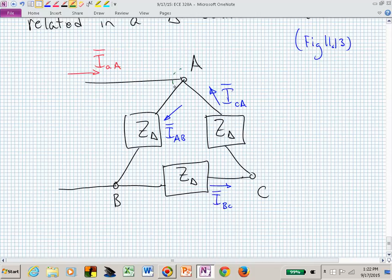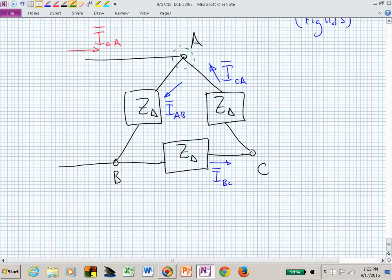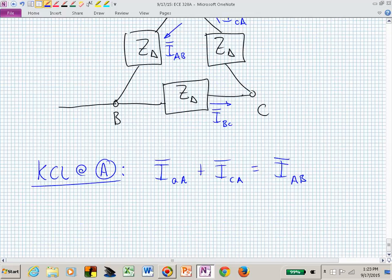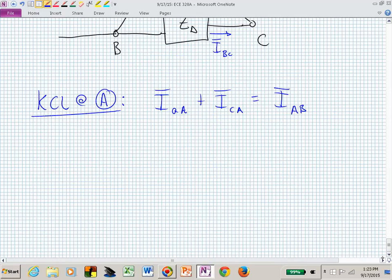We now want to perform a KCL at node A in order to relate the line current to the phase currents. And here we could say, let's just have the sum of the currents into the node A, that's I sub little a capital A, plus I sub capital C capital A, that must equal the currents leaving. So that now if I wanted I sub AA, that's now equal to I sub AB minus I sub CA.